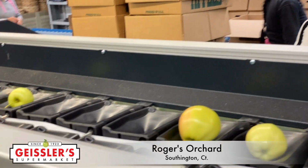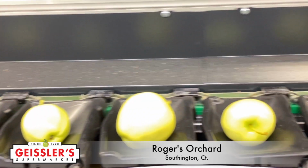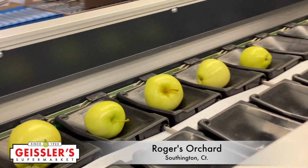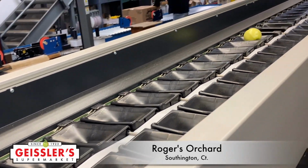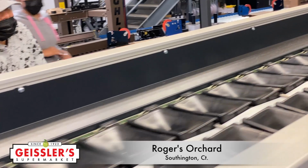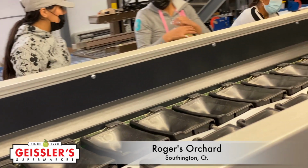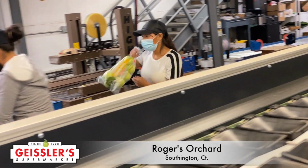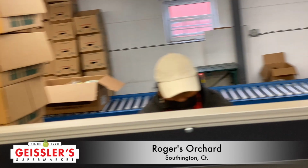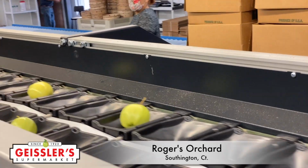These here measure the weight of each piece of fruit that's on them. So we can really get an accurate weight in those 3-pound bags. So each case is coming out 12 3-pound bags, very close to 36 pounds. Wow. Which is good for you guys. It's a consistent pack. It's very efficient, much more efficient than what we're used to. We've been using this for a few weeks, and so we're still getting used to it.